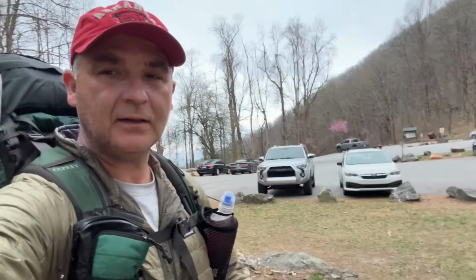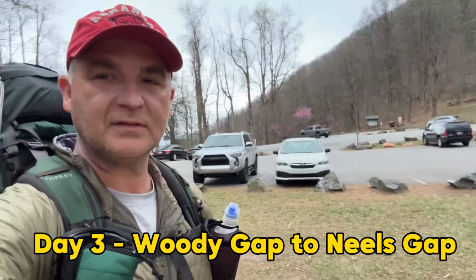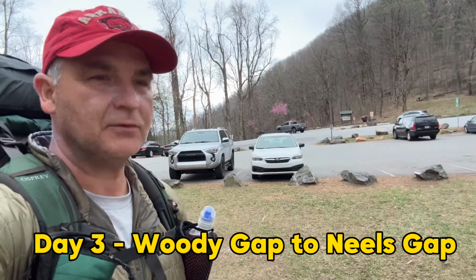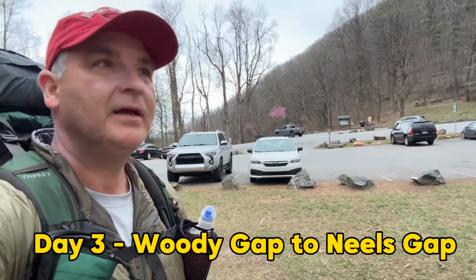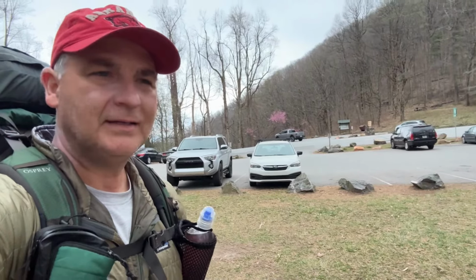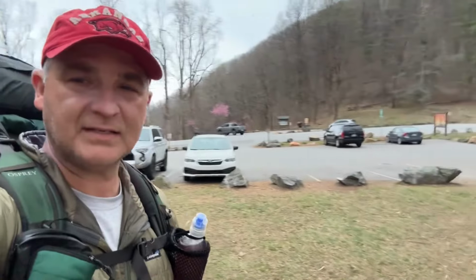Good morning, everybody. This is day 3. Gonna do 10 miles today. Then I'm going to take a zero tomorrow to do some film editing. It is sprinkling a little bit, but the forecast is still not showing much rain. I'm at Woody Gap. It's where I stayed last night.